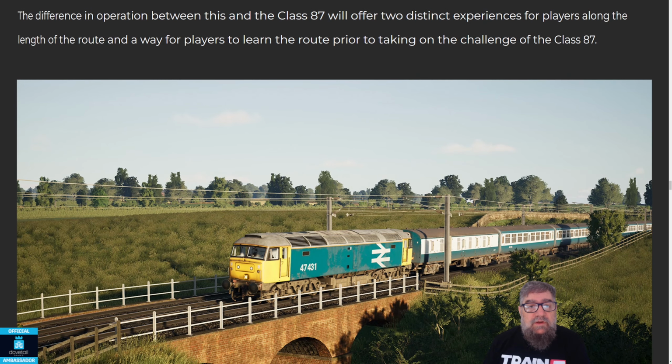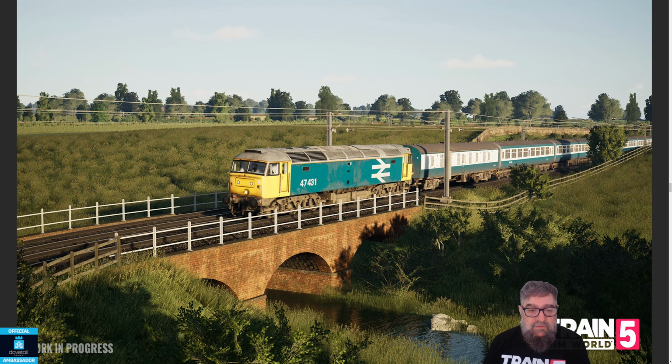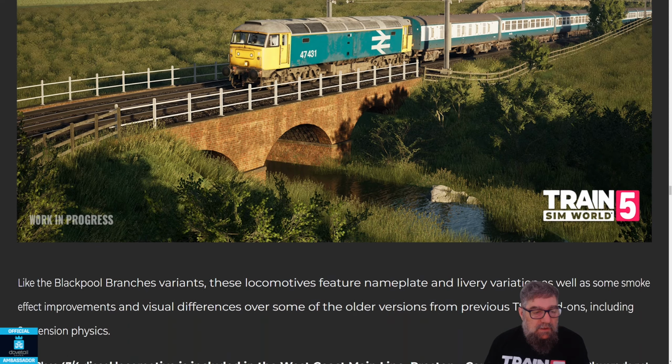The difference in operation between this and the Class 87 will offer 2 distinct experiences for players along the length of the route, and a way for players to learn the route prior to taking on the challenge of the Class 87. So there's the 47 trundling away on the route over a bridge. The modelling around the water and water's edge looks very nice there. Modelling along the fencing, foliage looks very good. No mathematical progression in the foliage, so it's probably hand planted or at least randomised.